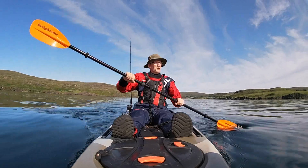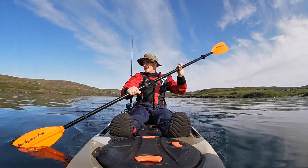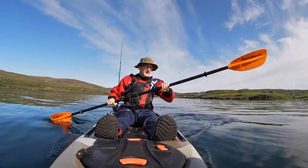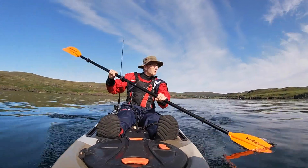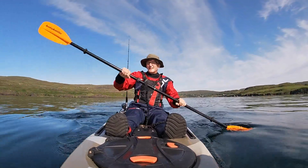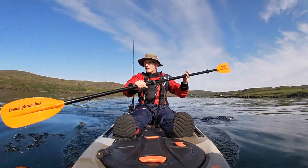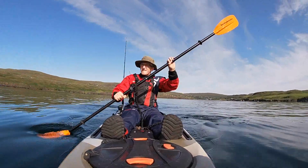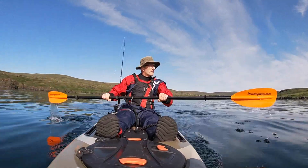So I'm heading out to sea now. And I'm on an incoming tide, so I'm working against the tide. But high water is not far away at all. So there's going to be an outgoing tide later. That's the way it works, boys and girls. I have to watch that I don't get too far down here and then have a struggle to get back in.